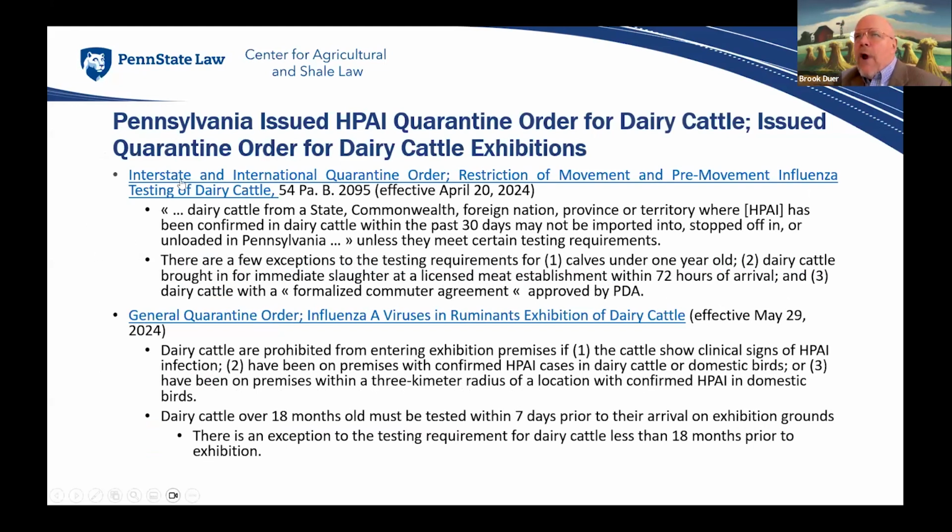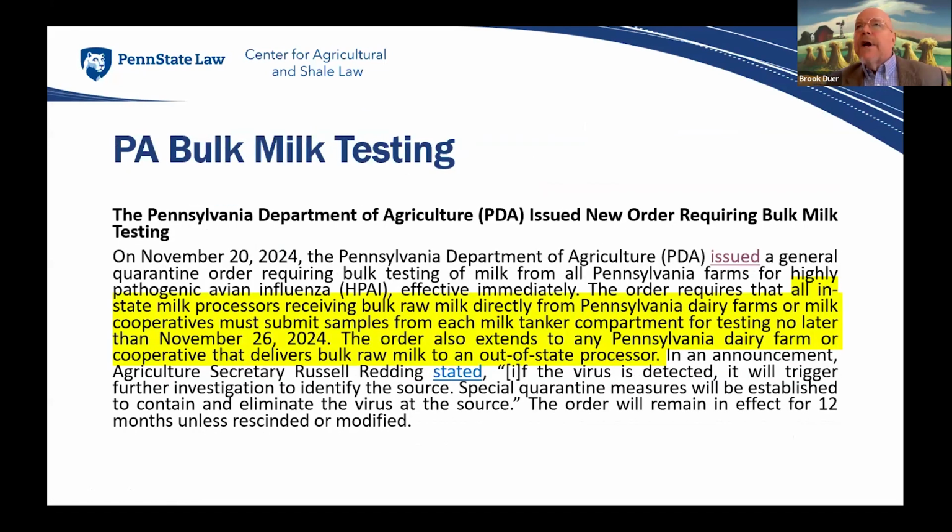First, we got in right away with an interstate and international quarantine order that restricted movement and required testing. This was Pennsylvania's version of, again, a mandatory order, just like the federal order for movement was. And then there was also a cattle exhibition order that came out very early. And then PA started its bulk milk testing program, which was a mandatory program and actually got rolled out a bit before the federal program did. This was done by a revised general quarantine order in November from PDA.